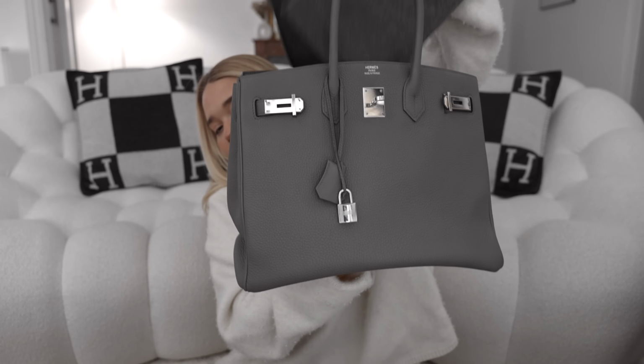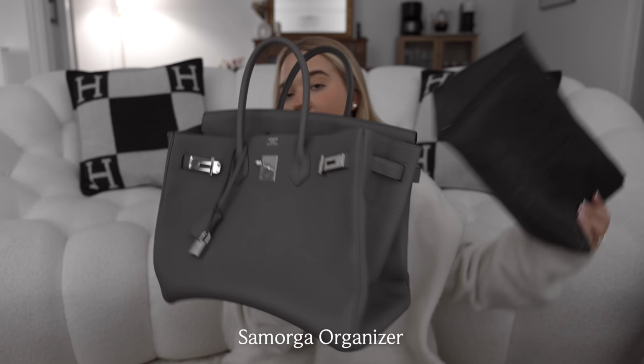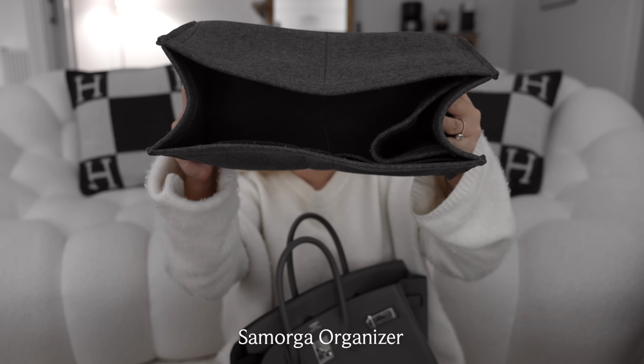Usually when I take my camera, the camera also fits inside. When you saw it all packed, it was mainly because of the scarf, but it still has a lot of space inside. I would definitely recommend you consider getting organizers for your bags because that adds pockets and also helps with the structure of the bag. If you can see, without it, it just sort of collapses.